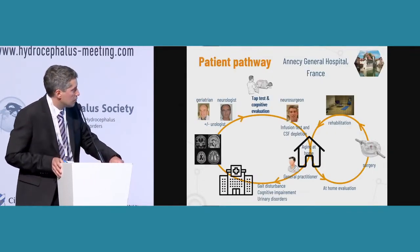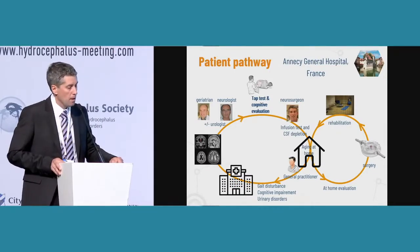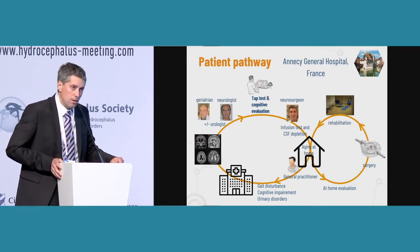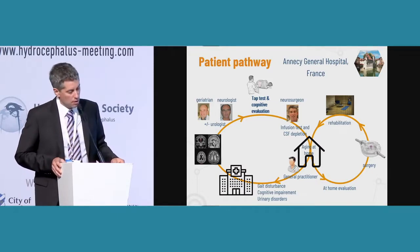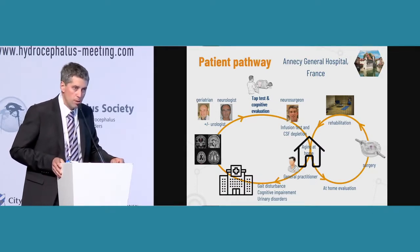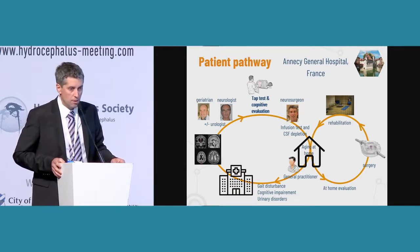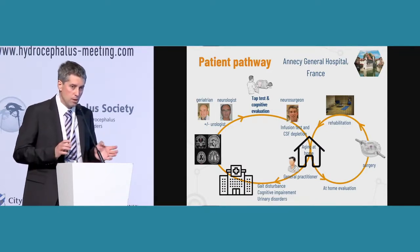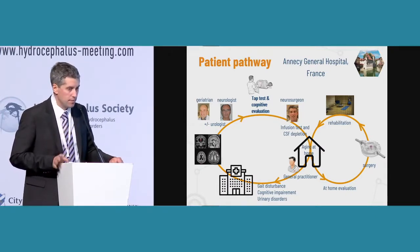So in Annecy, we organize a specific and local pathway for patients. General practitioners at home can contact the hospital when they notice gait disturbance, cognitive impairment, or urinary urgency. We quickly organize an examination with a geriatrician. And just after this examination, if there is a walking problem, we reorient the diagnosis with a spine MRI or X-rays for the orthopedist.